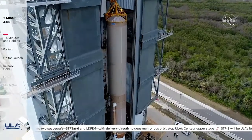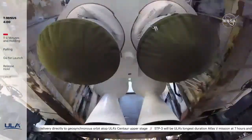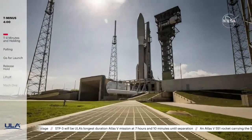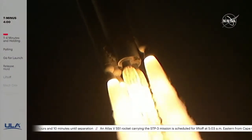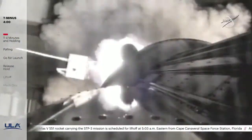Atlas V processing is done vertically, and the mobile service tower has been replaced by a mobile launch platform, which carries the entire assembled vehicle to the launch pad, ready to fuel and launch. The Atlas V has expanded to multiple payload fairings, solid rocket booster configurations, as well as re-establishing a launch capability from the West Coast at Vandenberg Air Force Base.